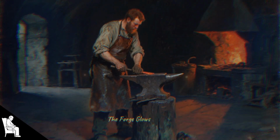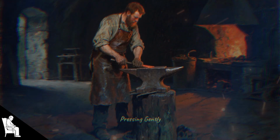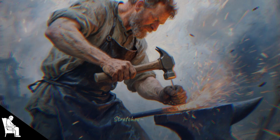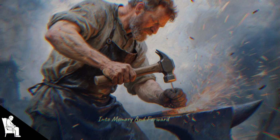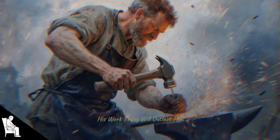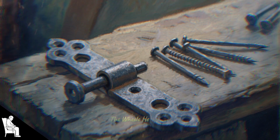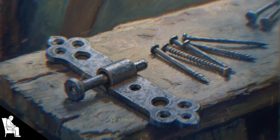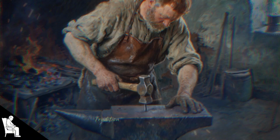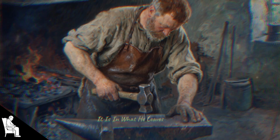The forge glows steadily, and the blacksmith feels the weight of time pressing gently against his shoulders. He is one link in a chain that stretches backward into memory and forward into possibility. His work today will outlast him. The hinges he shapes, the nails he sharpens, the wheels he repairs, all of these will continue their service long after he has laid down his hammer. Tradition is not only in what he remembers, it is in what he leaves behind.